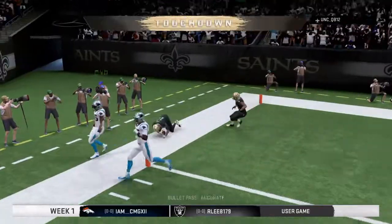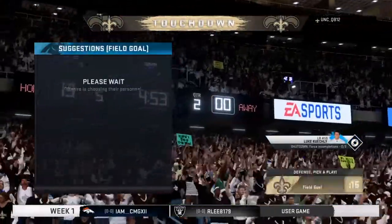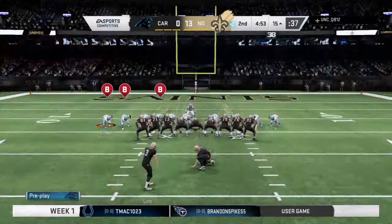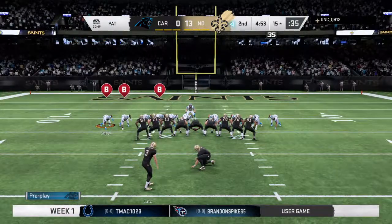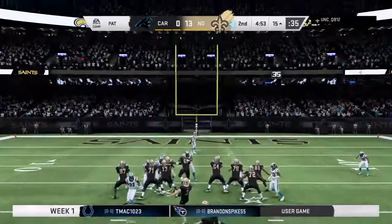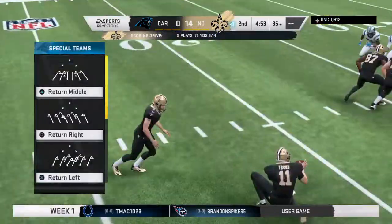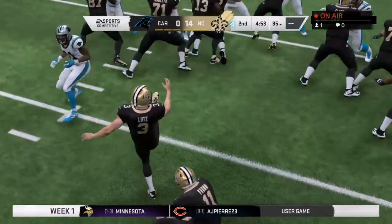Got a man open. It's Thomas. It's a touchdown for New Orleans. A 5-yard touchdown catch. And the Saints able to stretch that lead out further. Lutz with the extra point, and it's now 14-0.